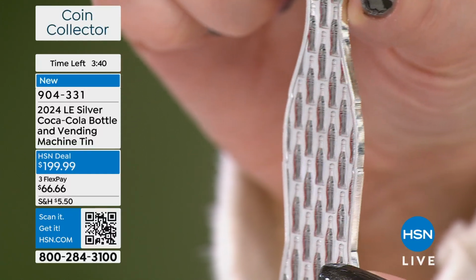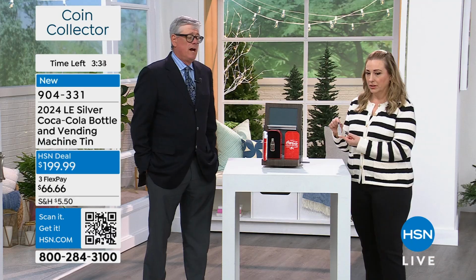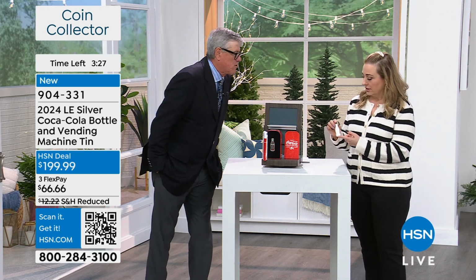See how it's kind of raised when I turn it like that? And by the way, look how thick that is. That is solid silver, FYI. Beautiful. Yeah, pure. And that's the thing, the pure silver of this is really a great backdrop of value.